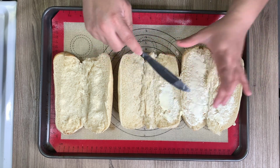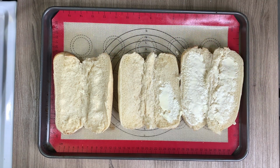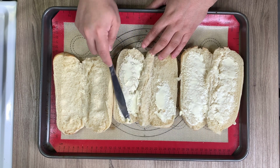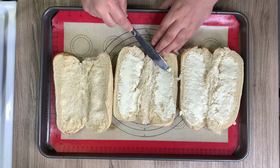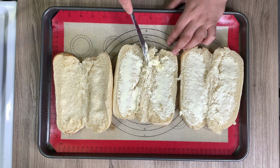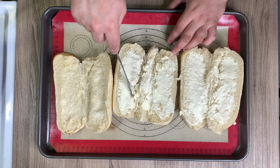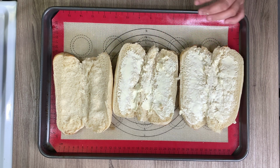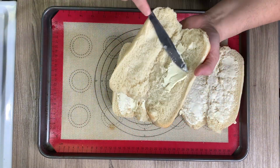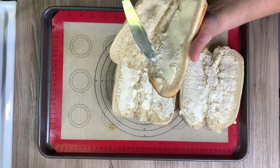So I'm taking some spreadable butter here, and I'm just putting that all on the surface of all 3 of my breads. You're just going to go ahead and spread that out like you make any garlic bread. You can use as much butter as you like, but of course the more butter that you use, you could end up with a soggier bread. I don't prefer that, but I do want some nice tasty butter, of course. So just spread that across all of your breads.